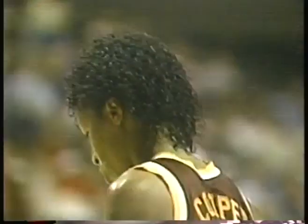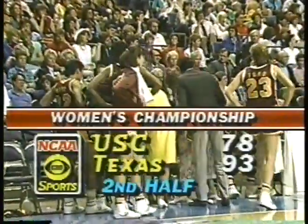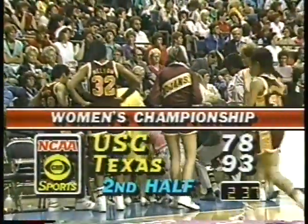Cooper scores. Williams has committed the foul. And she is fouled out of the ball game, Beverly Williams, just a sophomore. You'll see her returning. Her career is not over. Her season is. But it's 93-78 with 2:37 left in this game. And the ladies from the Lone Star State have had things their way.